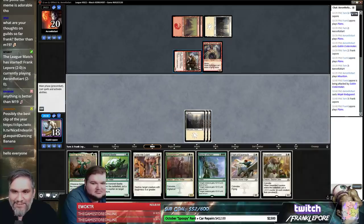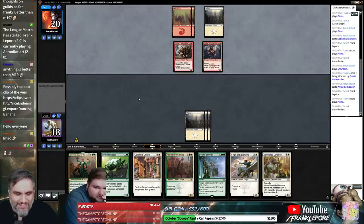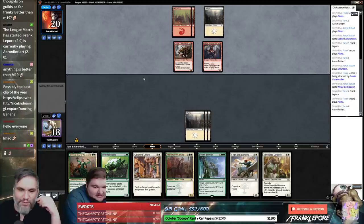Yep, this is an aggressive start. I don't know if we can beat this. I'm not feeling good about it, per se. Might just have to go to the next game because they're attacking for six. Would you think it was because we didn't hit a green with us? I would say it's dependent on the fact that we did not hit the amount of the requisite resource that we needed to.